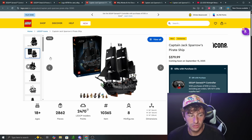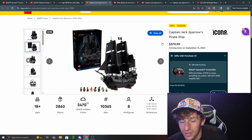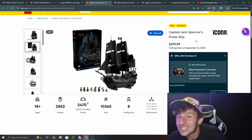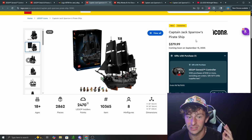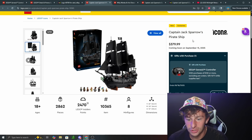Now, the reason I want to talk about this is I'm very curious to see if they exclude Captain Jack Sparrow's pirate ship, aka the Black Pearl. Do they exclude this GWP? Because they've excluded so many gift with purchases from sets that are releasing and vice versa. So I'm really interested in that.